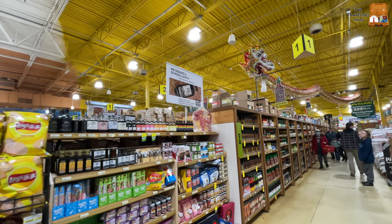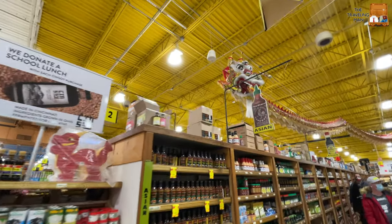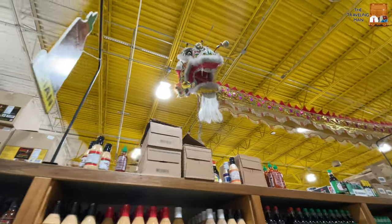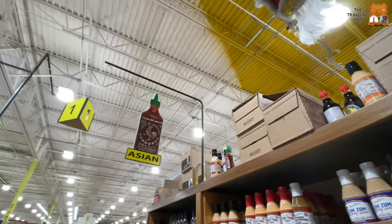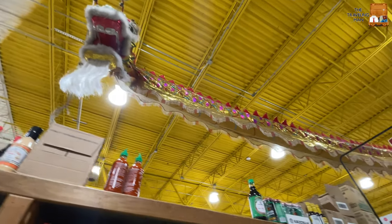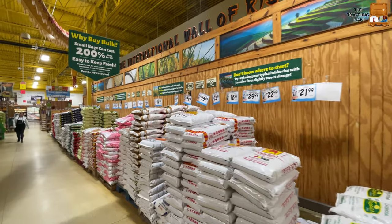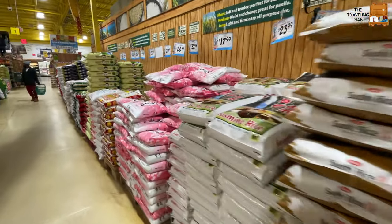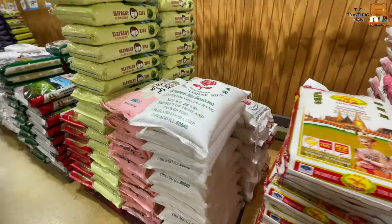And of course, Jungle Gyms is famously known for their international market, and it's pretty big. They literally have all the major countries. They have a whole aisle for at least each country. Right now we're in the Asian aisle and you can see there is a big Chinese dragon up there on the ceiling. And they even have the International Wall of Rice. Look at all the rice. That is absolutely amazing. I didn't even know there was this many kinds of rice.